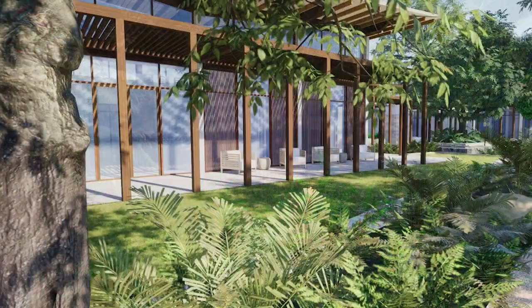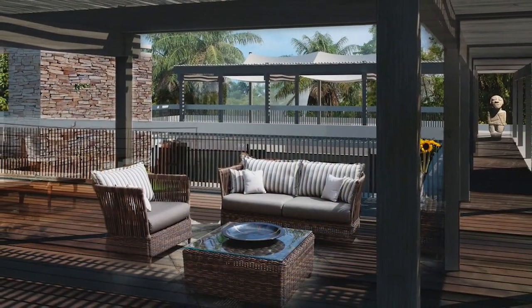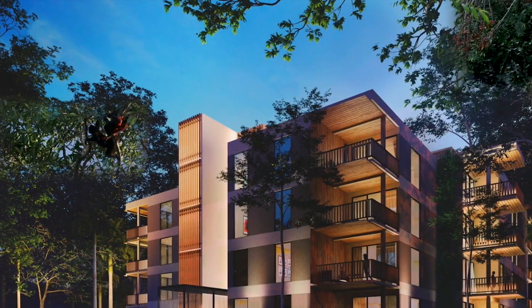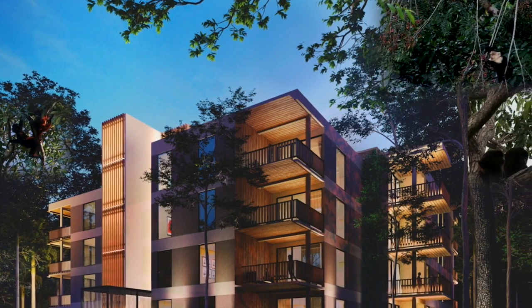When you enter your building, you will be greeted by a large open-air courtyard with lush native vegetation and beautiful gardens. The perfect place to just sit, think, and relax. Owners and guests alike will also enjoy the private rooftop terraces, which are furnished with comfortable sitting areas. This is the perfect place for viewing wildlife during the day and stargazing at night.